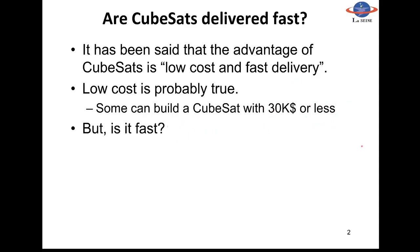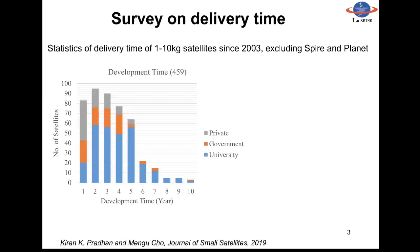But are we making CubeSats fast? This graph shows the statistics of delivery time of 1 to 10 kilograms satellites since 2003, which is mostly CubeSats. To correct the bias in the statistics, we excluded Spire and Planet. The delivery time is from the project kickoff to the launch. You can see quite a few satellites take more than 2 years until they get to the launch site.